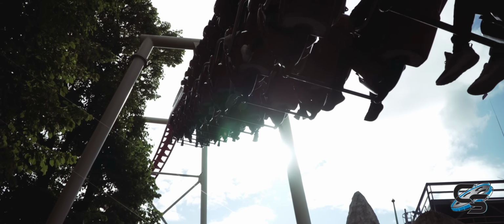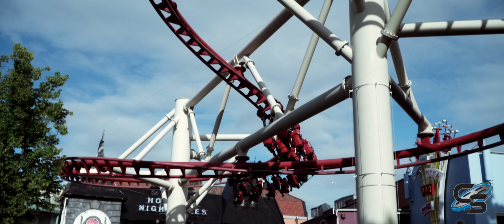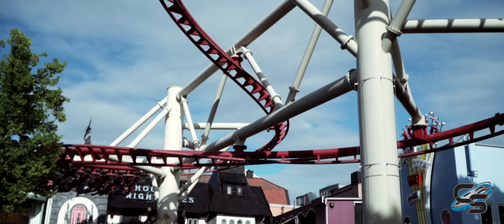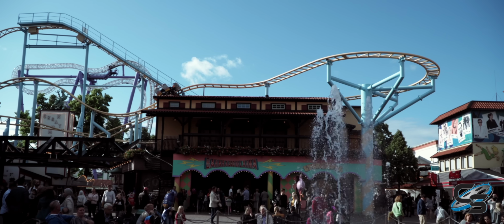It's so easy to film multiple rides going at the same time. And one thing that I would have loved to have done is see this park at night. Gröna Lund was open until 11 p.m. when we visited, however, we did not stay long enough for it to get dark, but it would have been really neat to see this park at night. I bet it would have been awesome.